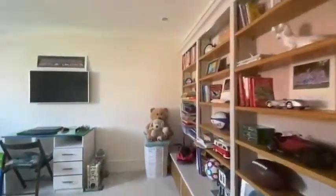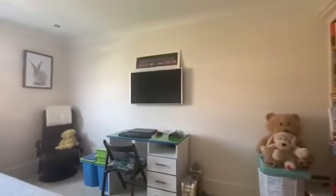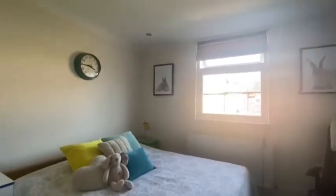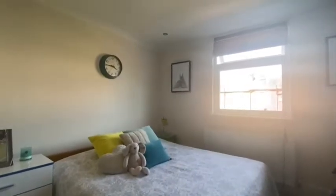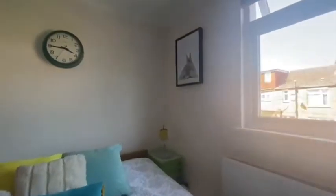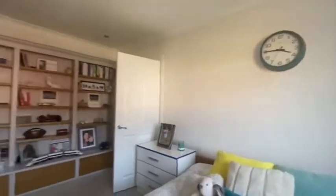The second bedroom on this floor is situated just behind the main bedroom. A fairly even size, actually. It's a really, really good size double by itself. Obviously, you've got a giant, I guess, king size bed here. And even with that in place, you have still loads of room.